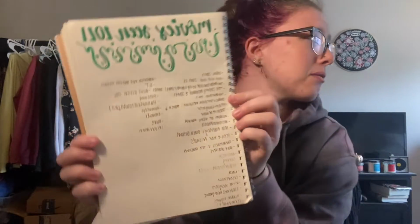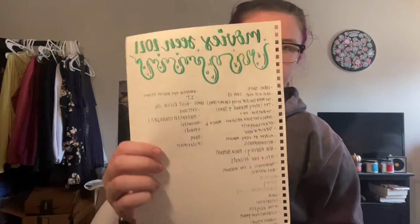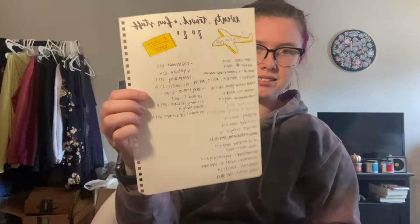Same with this. This is all the movies I've seen this year. I don't really like movies that much, which that page would beg to differ, but these are all literally just falling out. That's fine. I took a theater history class last semester. Sorry for any weird cuts. My phone fell. I took a theater history class last semester. We had to watch a lot of movies and plays, so I just counted them all on here, but that's all the movies. And then next is fun events and travel that I've done this year.